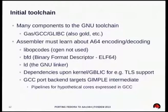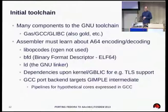So, following the upstream development, I'm going to keep an eye on the time and skip through some of this. The first piece of the toolchain that you get ported, you get your assembler ported. You need to get the ELF object support added. ARMv8 AArch64 uses ELF64. It has some new relocations it defines so that when you want to relocate precompiled code, you can go through and fix that up with the correct addresses at runtime. Then get the linker ported so you can actually link that together. And then there are some dependencies later on against the kernel and glibc for things like TLS support and threading.